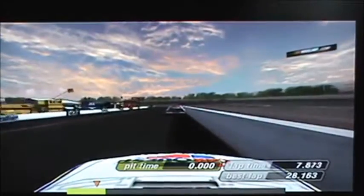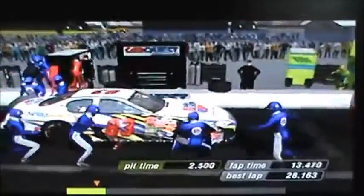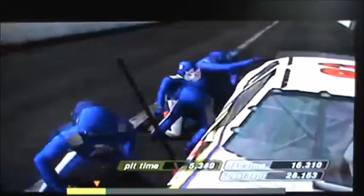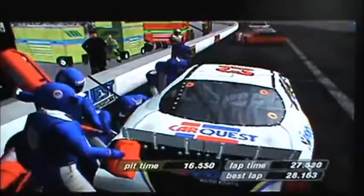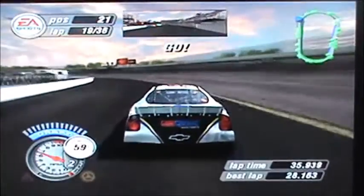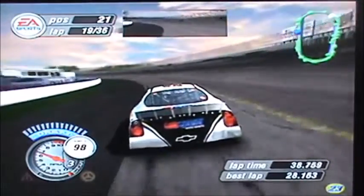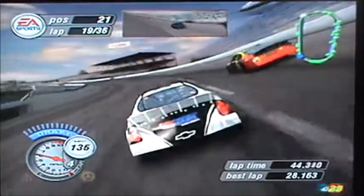Alright. Oops. Darn it. I was trying to up the volume and I hit the controller button by accident. Awesome. I think that's the first time they made a mistake in this paint scheme. I don't think they ever made that mistake in NASCAR 06 when they had this paint scheme, so that was the first as well, so that kind of sucks.